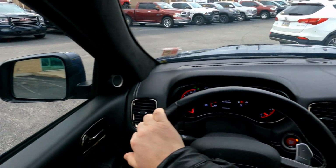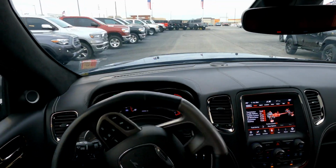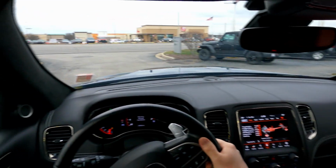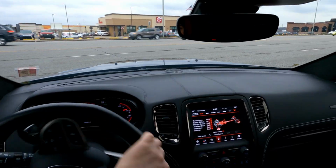I'm excited about driving this one, guys. I've been looking at these online. I've built one on the Dodge website. I just couldn't wait to get in one of these and see how I like it. Already I can tell it feels a little stiffer and heavier than the RT. Of course, it's got a bigger engine, so it definitely weighs more. I believe they weigh like 5,500 pounds, which is a lot.